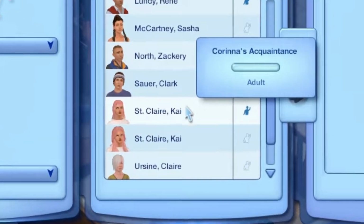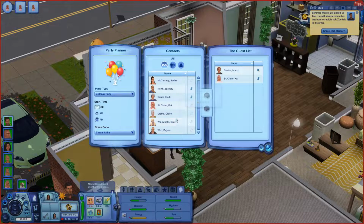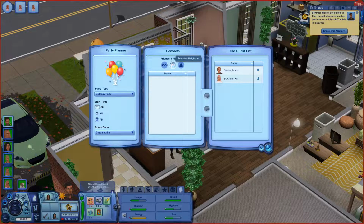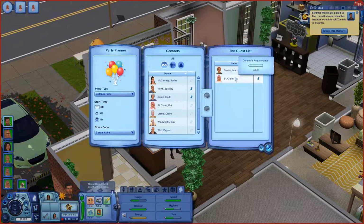I guess we will invite over... Why are there two Kais? Stranger and then Corinna's. Why are there two? Okay, you know what? That's the Kai that I think we're supposed to know. I don't know who the heck that is, because that is not Kai. What happened to our other friend though? I don't understand. We had another friend. Who was it? We have Marcy, we have Kai. Oh, she's unroutable. She got reset, I guess. I don't really know. Is that all who's going to attend? That's kind of sad.